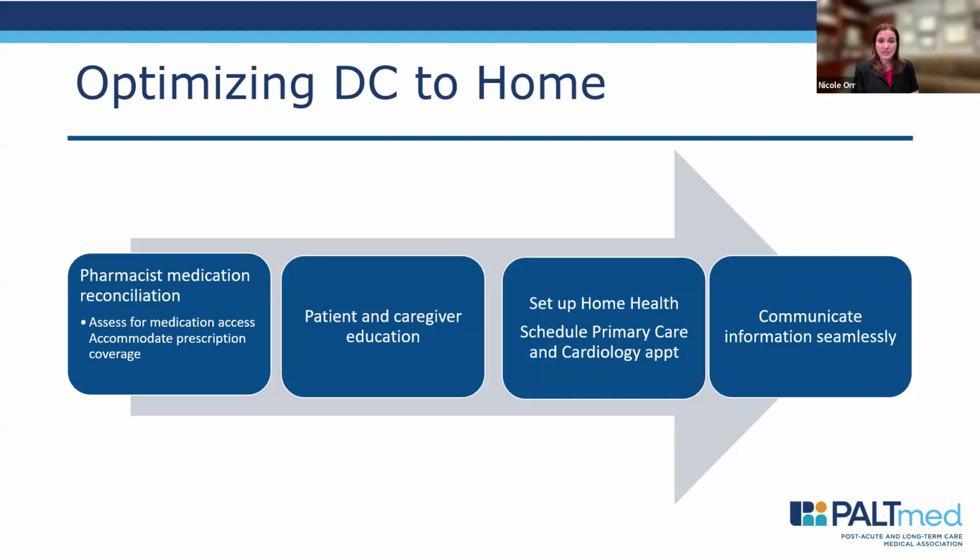And communication needs to be seamless. So I'm a big believer in creating skilled nursing facility discharge summaries for all of the follow-up staff, which lists their medication changes, the reason for the changes, and a summary of their SNF stay. A lot of the information that our chat waterfall also produced. Yeah, wonderful.